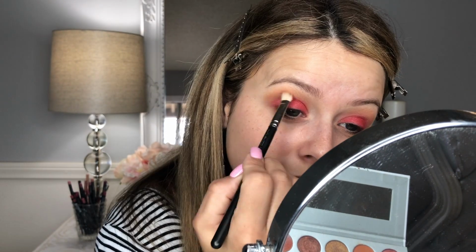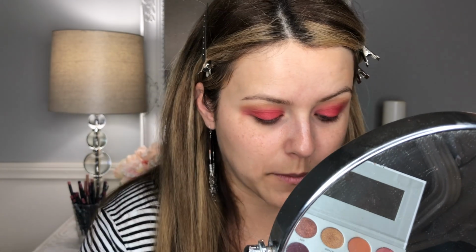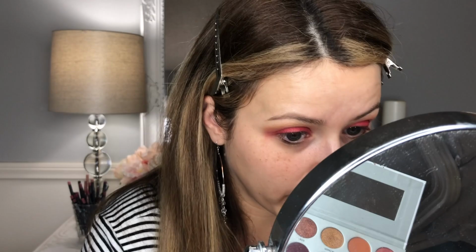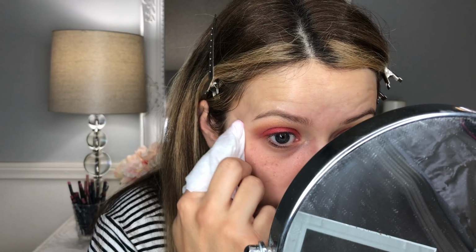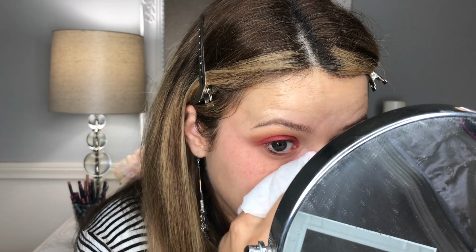And then I'm gonna take the same brush that I used to put on the Rush color, and I'm just gonna blend those harsh lines out. I just went ahead and packed on a little bit more color, and then I'm gonna clean that up with my Neutrogena face wipes as always. And on the sides, I'm just gonna follow the natural line of my eyes and go down. Okay, now I'm gonna go in with a kohl pencil.